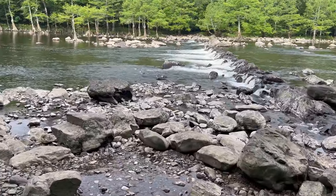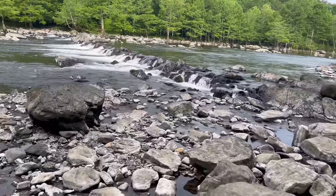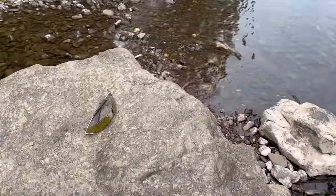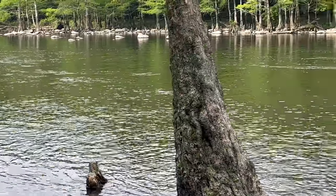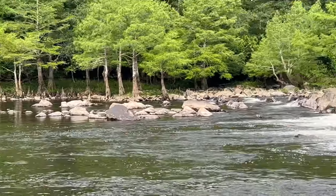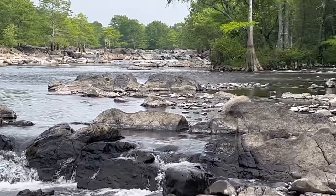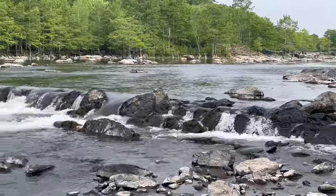That's really low. It is low. Somebody left their sunglasses. Huh. All right, so that's downstream. Look at all the cypress trees on that bank over there, one after the other, just lined up. Look at those pretty falls. Taking it all in from the side. Yeah, this is kind of low. I've seen it much higher, much higher than this.